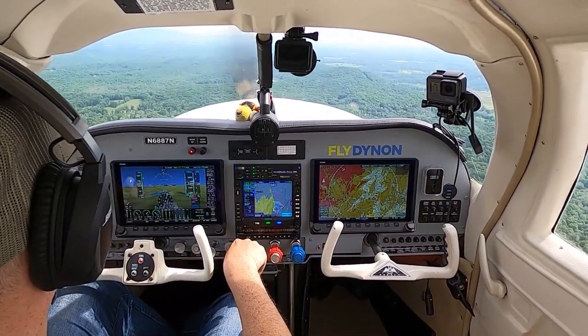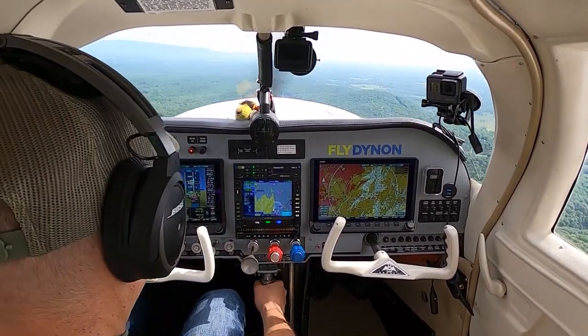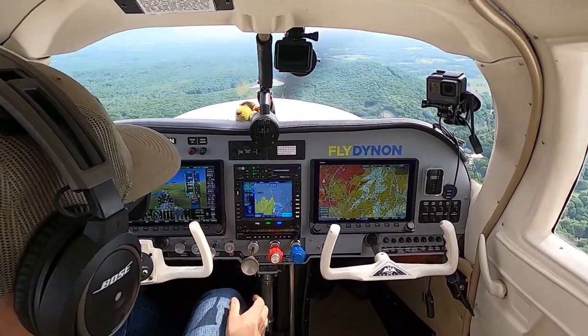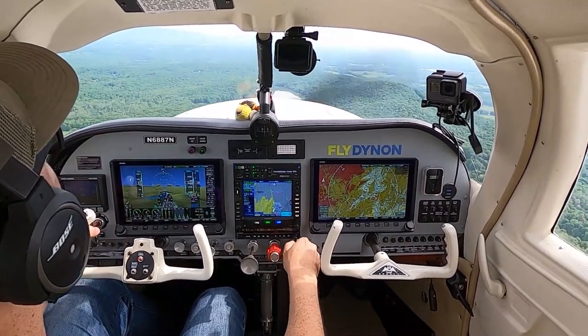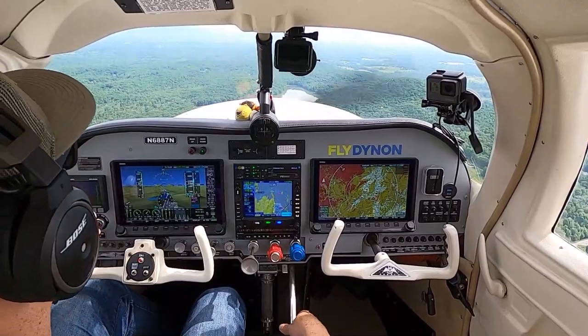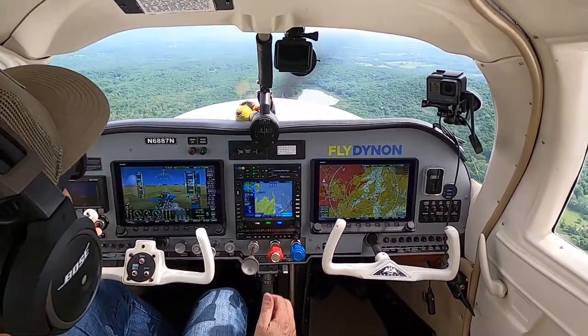Okay, we're at 1400. Now we're at gear speed. Gear's coming down. Gear's coming down, and we're locked in. Simple as that. The Johnson bar, we put the fuel pump on, the gas, undercarriage, mixture, and prop. Perfect. And we'll do one push of flaps. One pump, one notch, whatever.